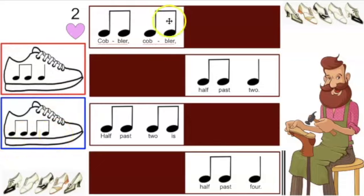Okay, great. So let's come back up to our missing measure here. We need to figure out if we need our red shoe rhythm or our blue shoe rhythm to go next. So we have, cobbler, cobbler, mend my shoe. Mend my shoe. Which of these shoes, red or blue, shows mend my shoe? Well, how many sounds are in that measure? Mend my shoe. I hear three sounds, mend my shoe. And it sounds to me like a ta-dee-ta. I think we need our red shoe next for mend my shoe.